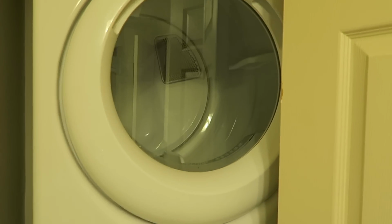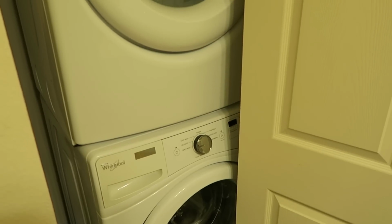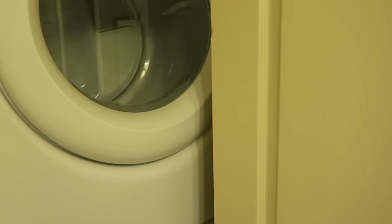Shower and bath combo. And then in here we have a washer and dryer, which is really nice because we're here for a whole week, so we're definitely going to be doing some laundry. So there's that, and that's our Airbnb.